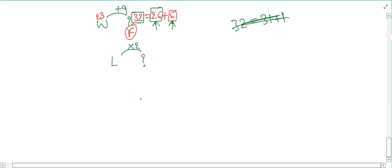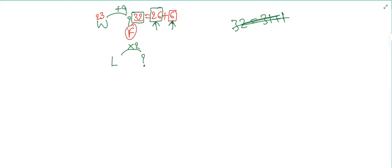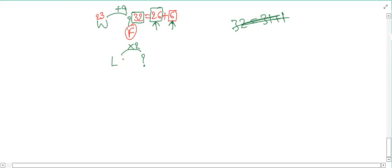Then what is the letter? L is 12. What is the answer here? 24, sir. No, here my question is, what is that letter? Sir, X. Yes. So L is 12. 12 2s are 24. Directly, the 24th letter is X.